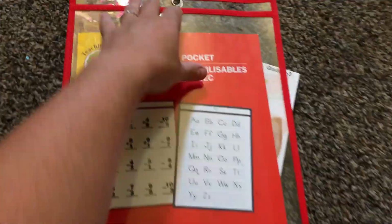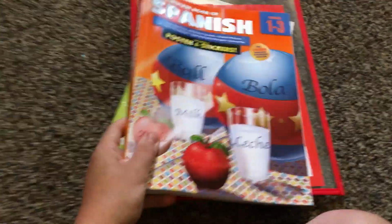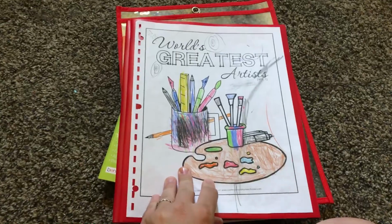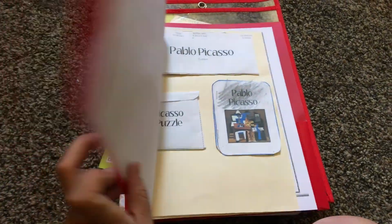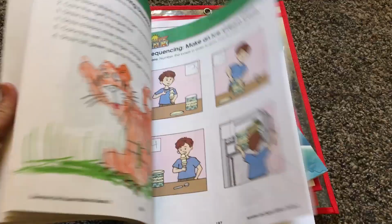He also has one of these reusable things. It still has the label of where I bought it in here. This can come out though. You would just throw this piece away, and then any worksheet can go in there. He has his Spanish curriculum. He has his World's Greatest Artist. This is where we keep all of our art papers. He has the same coloring book. And he has the going to second grade workbook.